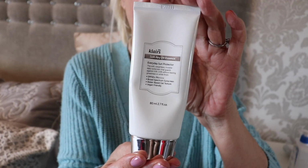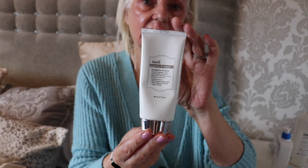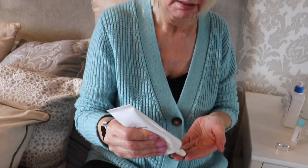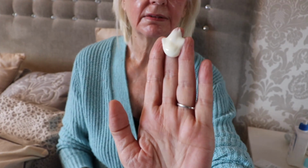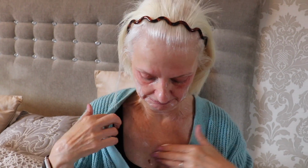And because it sinks into my skin so well, I only leave it about 5 minutes before I apply my SPF, which at the moment is Klairs Soft Airy UV Essence. It's got an SPF of 50 plus, and I just love it. It sinks straight into the skin, doesn't take any time at all to be absorbed. It's really, really lightweight, isn't it? Yeah. It's more like a moisturiser than a thick, heavy, greasy SPF. There's no grease to this at all.